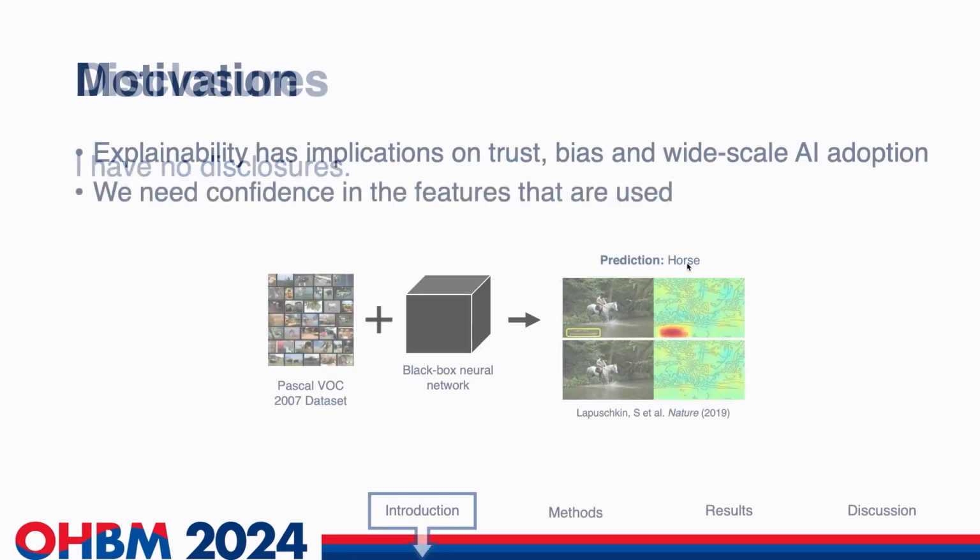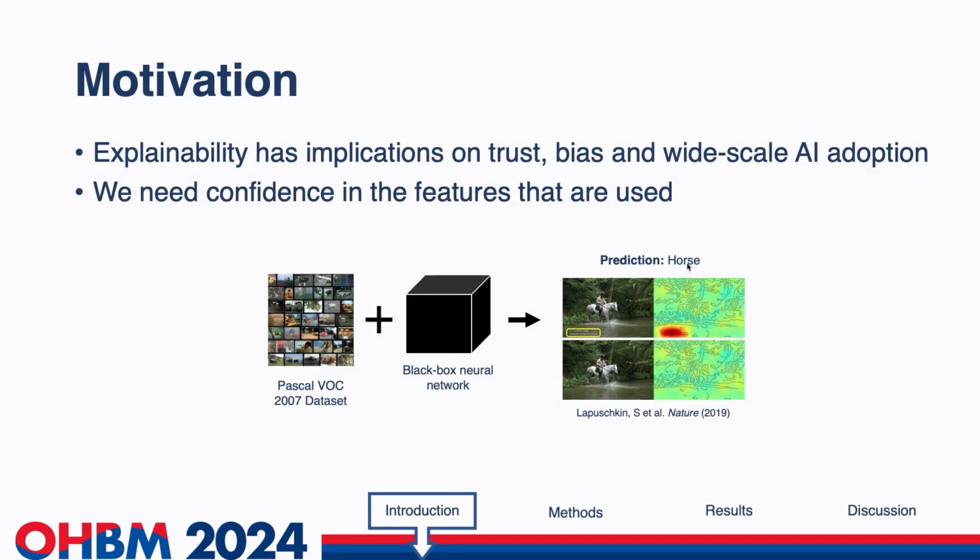I have no disclosures. So this work is motivated by the need to use explainability for addressing trust and bias, which is really important for the wide-scale adoption of AI. And of course, there are legal implications of using AI in a range of settings, especially healthcare. So we need confidence in the features that we are using.